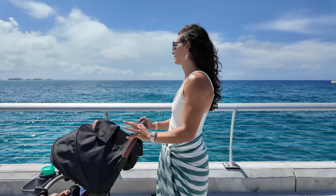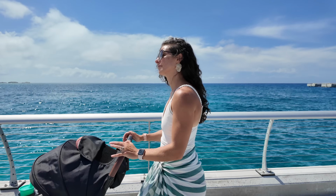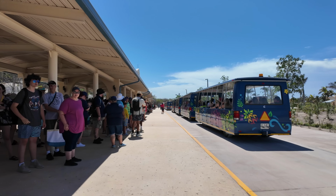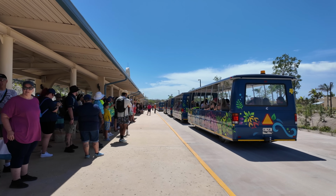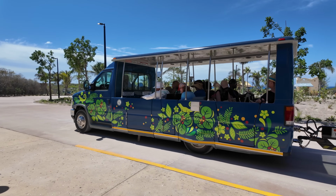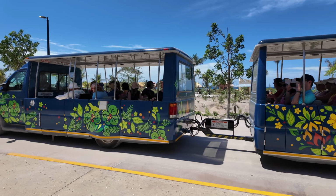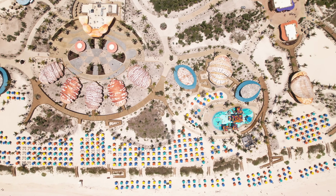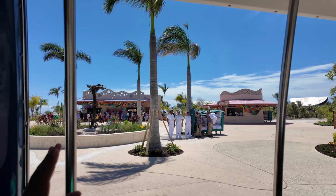It's at least half a mile. It's kind of nice, but it is warm, so be prepared and bring some water. I did not do that, and I was very thirsty. Once you get to the entrance point, you do have to take a tram. It's about a 10 to 12-minute ride to the other side of the island. So prepare yourself. You're not going to get off the ship immediately and get into the water. You're probably going to wait at least 30 to 45 minutes before you can enjoy all of those activities.